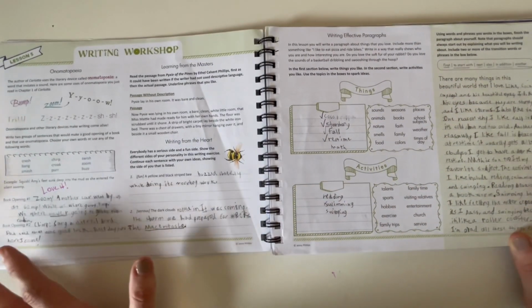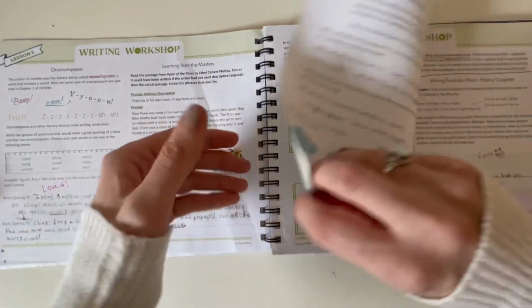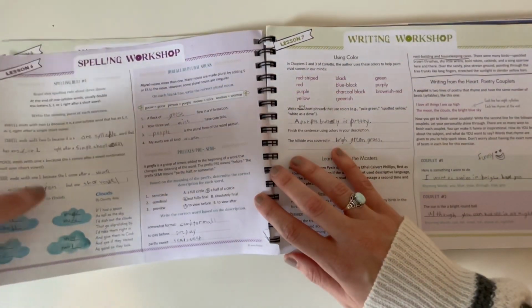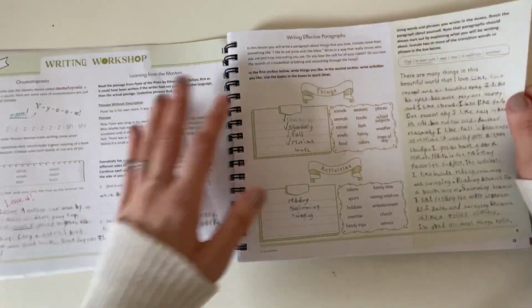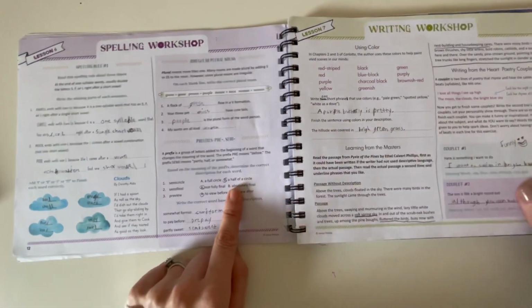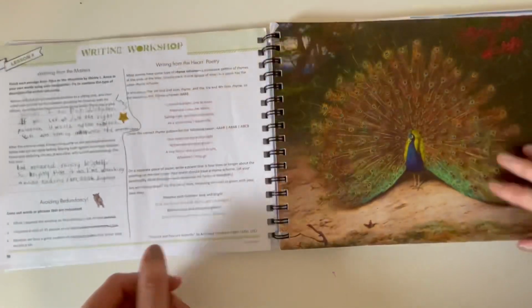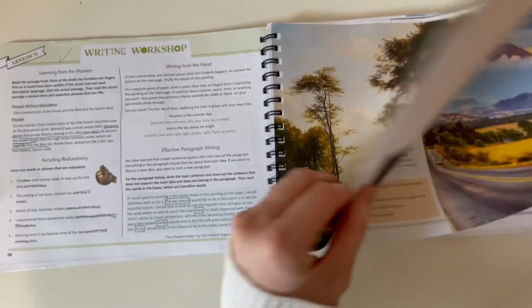So here is a perfect example. Writing workshop, she would do this on one day, and then this part of the spelling on the same exact day. And then the next day, for example, if this was a Tuesday, she would do this part on a Tuesday and this second section on a Tuesday. And that has been working out really well. That way she is doing a little bit of writing every day, a little bit of spelling every day. She has her tests at the end of the week.